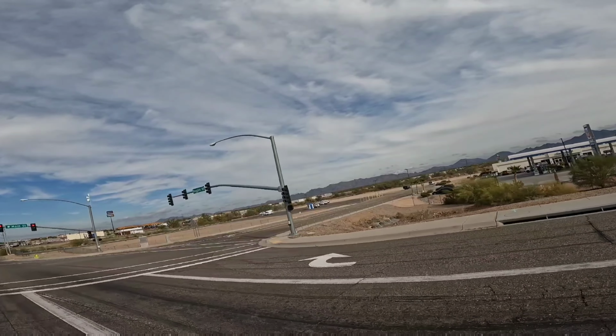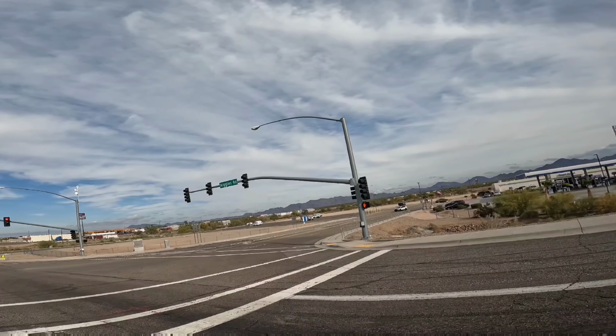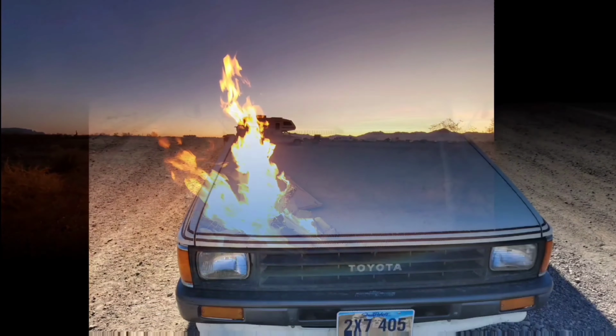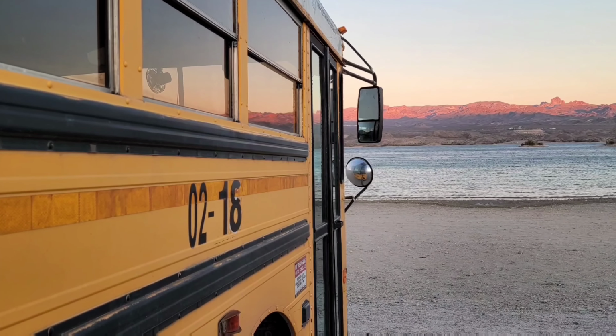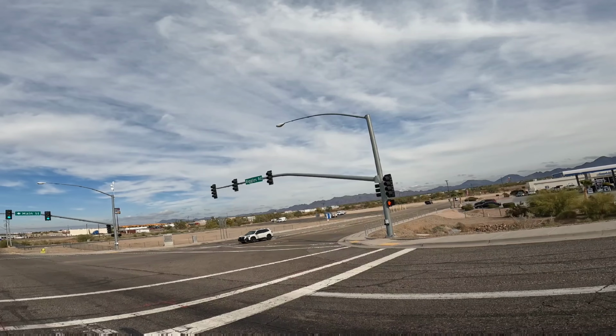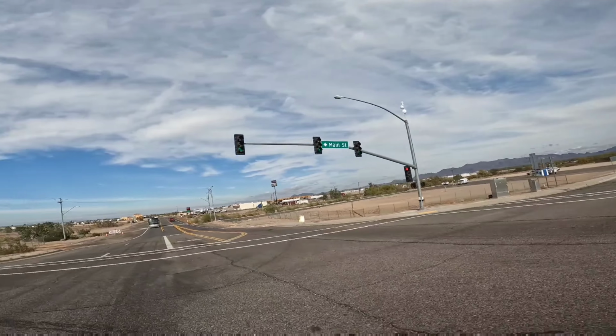As you come in town from the east, you have the Chevron station over here, the Arco over here, which is the best on diesel prices at $4.69 a gallon. And the gas on the sign out by the interstate says $3.69. It says $3.79 there. I don't know what that means, but the Pilot at the other end of town is $3.69.